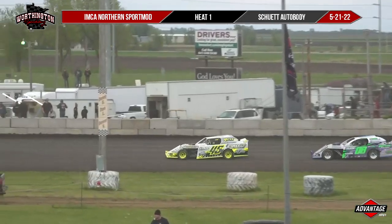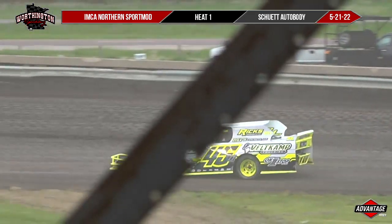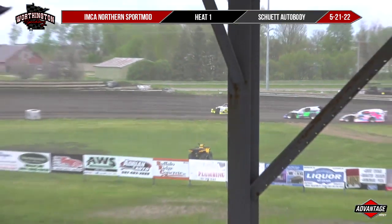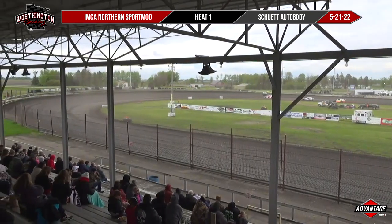You were talking about the Fett boys earlier there, Ryan. Well, if they're going to try, Dylan Ricks is definitely going to be giving them a run for their money in that 45D machine. That car has been fast all season so far.